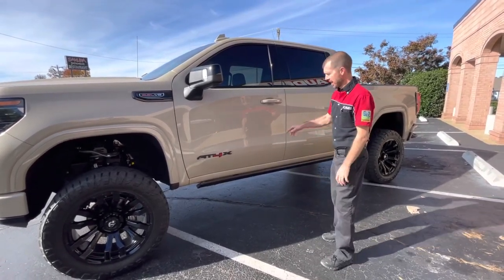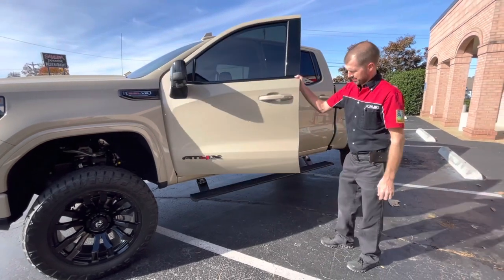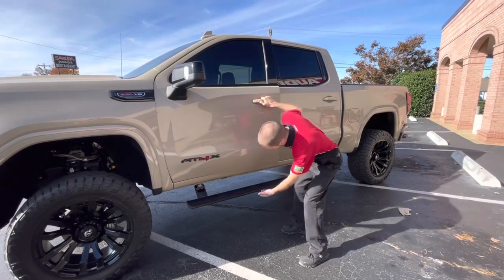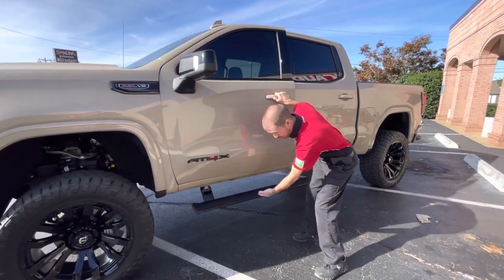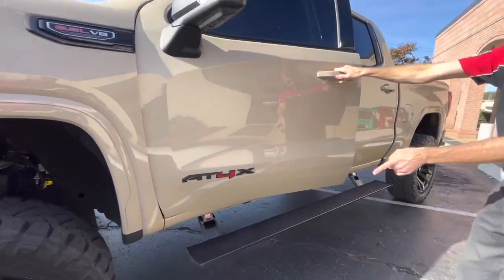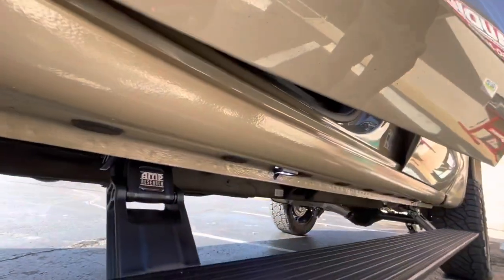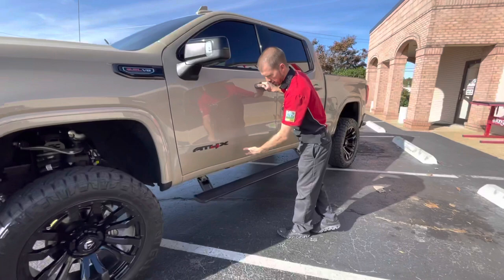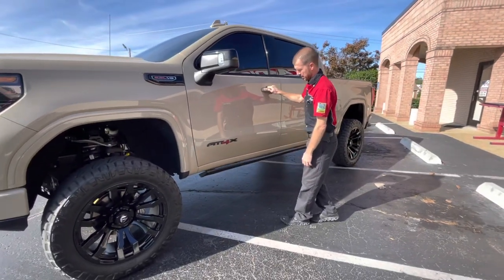So we did the amp power steps, the fold down automatic. They come with lighting as well. So you've got step lighting on both sides, both the front and back door. And when you close the door, they fold up and tuck into the body after they go away.